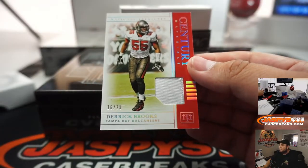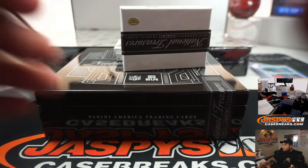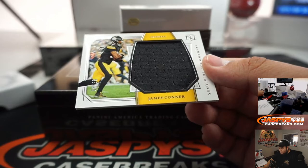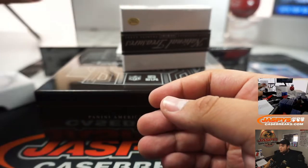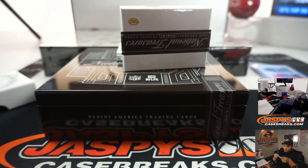We got Derek Brooks, 16 out of 25 for TB. Gabe with that one. We got a James Conner. It's a 99 relic. Mike Gallucci, Steelers. What a quad relic NFL gear, 57 out of 99. For the Cowboys, that's Dak Prescott, Amari Cooper, Zeke Elliott, Michael Gallup. And that is 57 out of 99. 7 going to Hans.